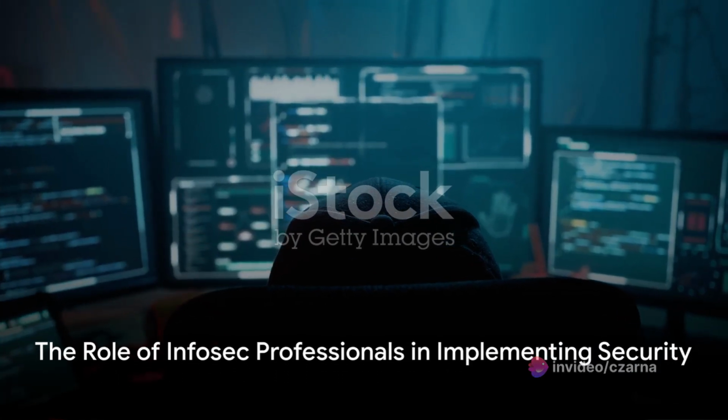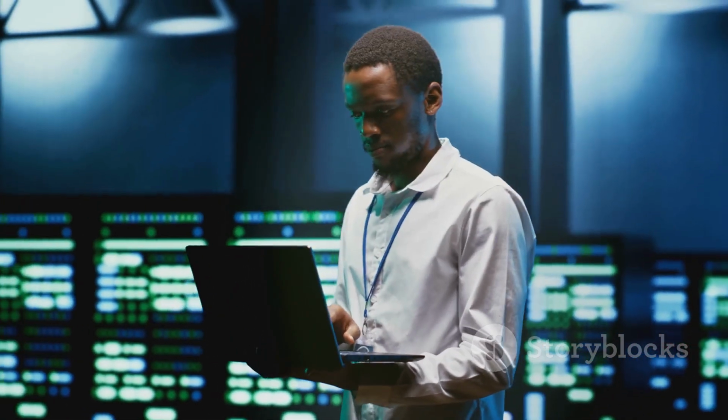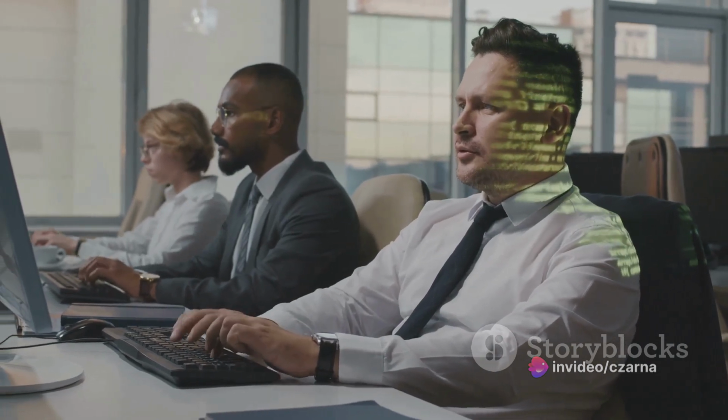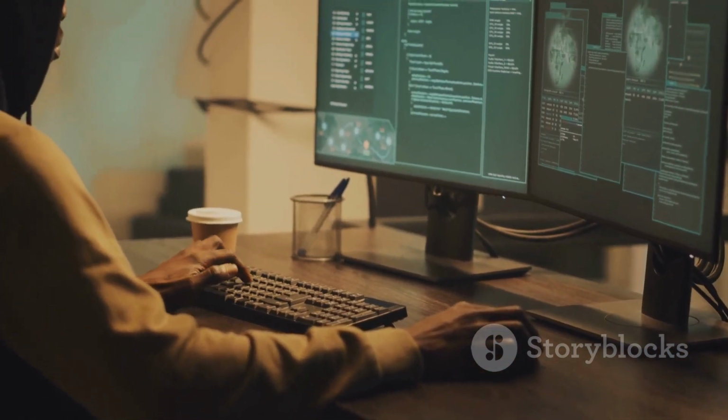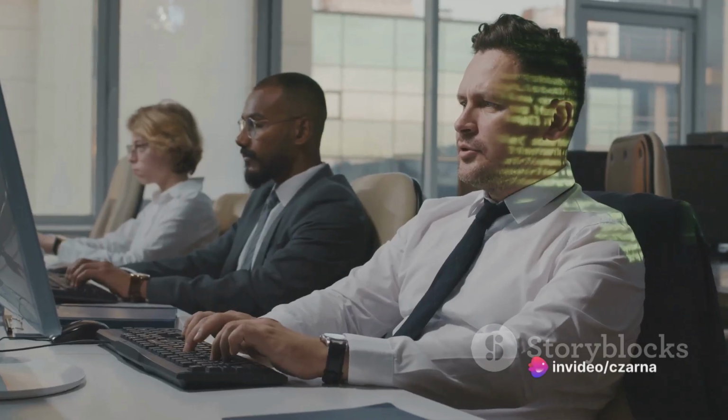But who are the guardians of this security fortress? Let's take a moment to appreciate the critical role of InfoSec professionals in implementing and maintaining security measures. These are the individuals who work tirelessly behind the scenes to keep our systems and software safe. InfoSec professionals act as the bridge between the world of development and the realm of security. They work hand in hand with the development team, ensuring that security is not an afterthought but an integral part of the system right from the get-go.